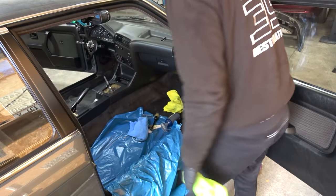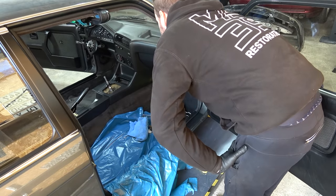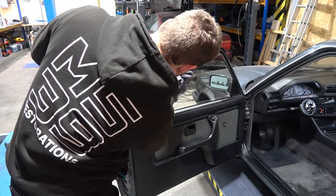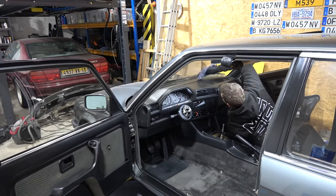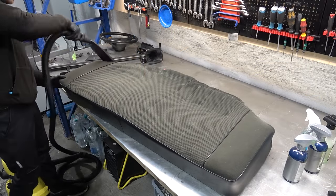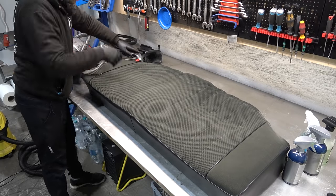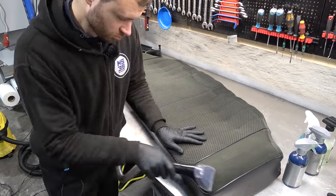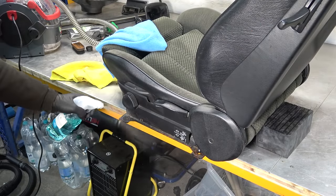So all of the plastic in the interior is now clean. Everything thoroughly scrubbed, protected, even in the back, all of the door panels, the ceiling. And now we're gonna move on and clean the windows. Just some regular window cleaner. So we're gonna clean all around and then sort out this rust as well.